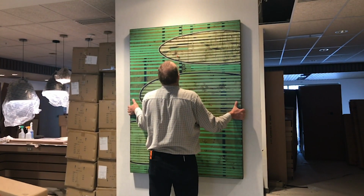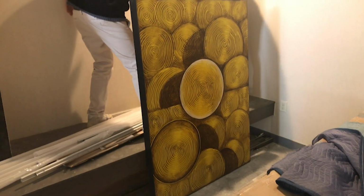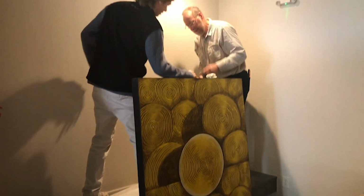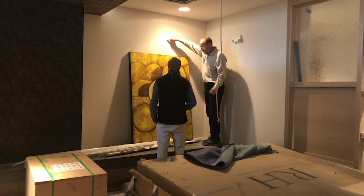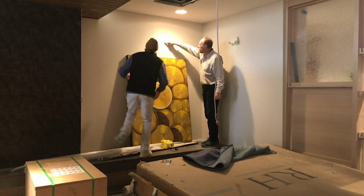Well, this was a terrific project for me. I grew up on a farm, and when I was real little, way back, my first drawings were of barns. So I would sit in church and draw barns a lot, and they looked a lot like this.